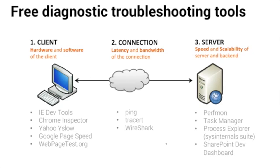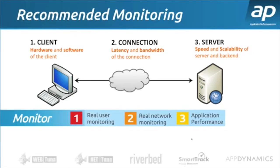But what we would recommend as application performance is that you have some kind of continual monitoring, so proactive monitoring that's looking 24 hours a day, 7 days a week, building up a history of performance end-to-end across all the different components, and then being able to notify you when you've got problems and give you some way of getting down to the root cause of the problem quickly. So that's what we do.